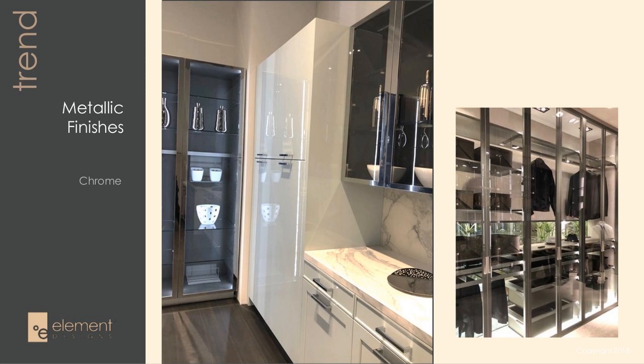Now we're going to talk about chrome. So chrome is very elegant, refined, and glamorous. The kitchen on the left-hand side incorporates chrome finished glass doors, chrome hardware, smoked glass, and dark cabinet interiors to create a really elegant contrast to the white cabinetry. And on the right, we're looking at a really luxurious closet with clear glass and elegant chrome frames.